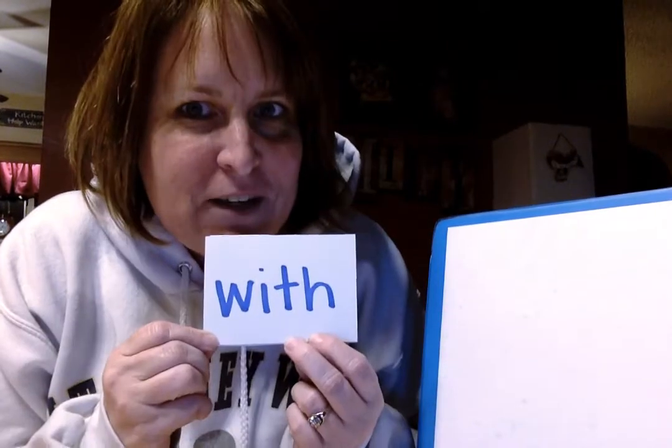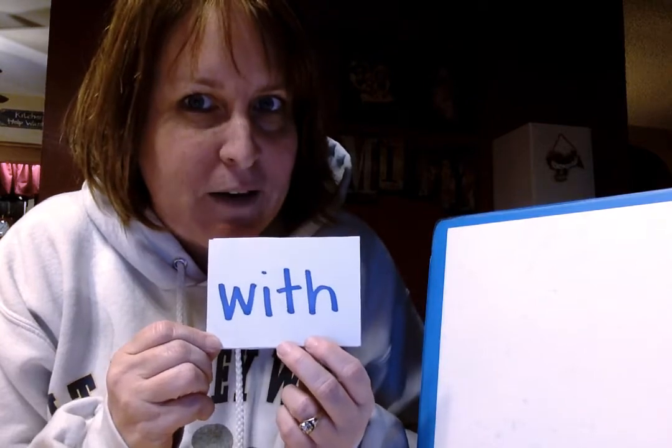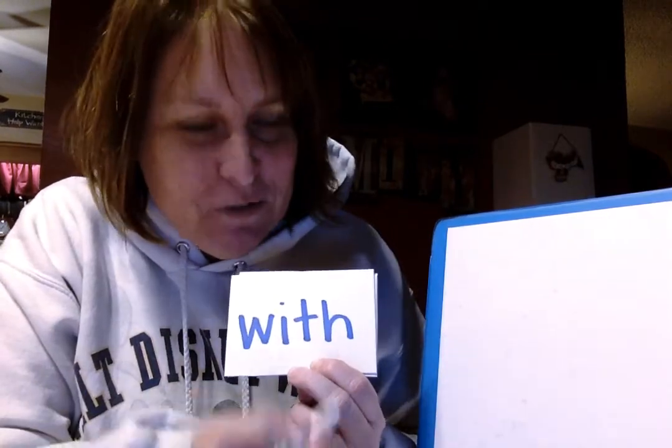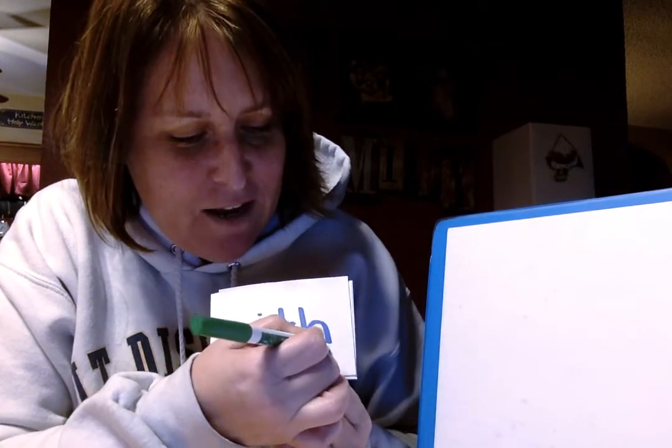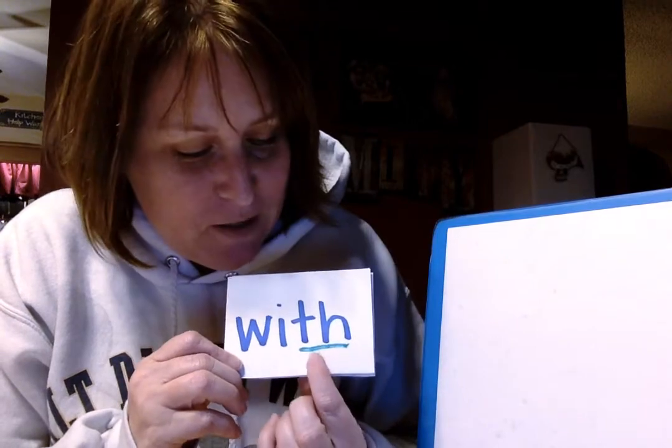Here is our next word. Do you spy something in that word? I spy something that's going to help us decode that word a little bit better. What do you see in there? You do. You see an H, brother? So do I. I'm going to underline it, too, so that we can see it a little bit better and help us remember. Who is that? That's right. That's our friend Theo, the H brother. He's kind of the annoying one that sticks his tongue out all the time.